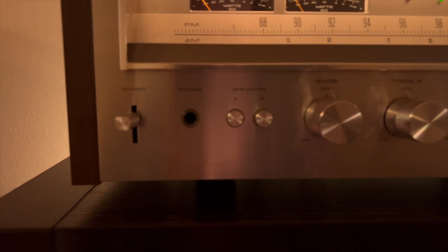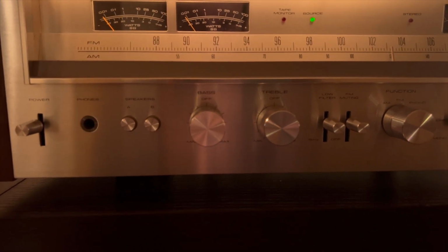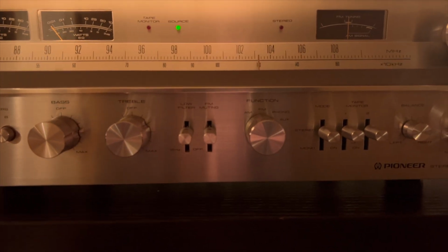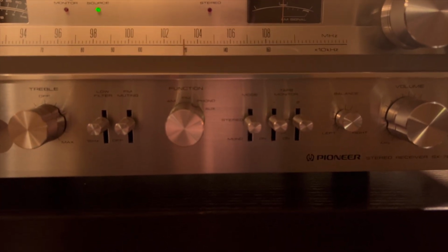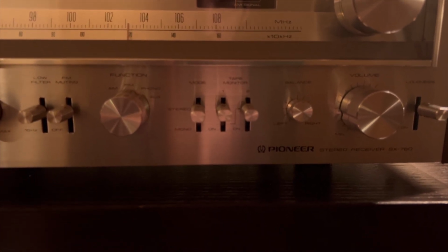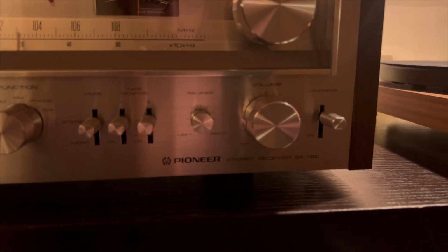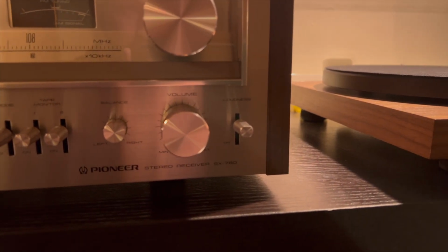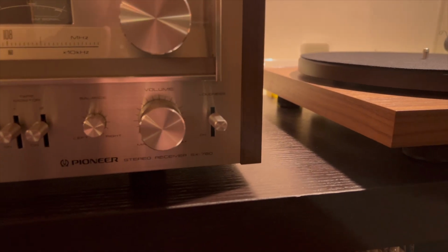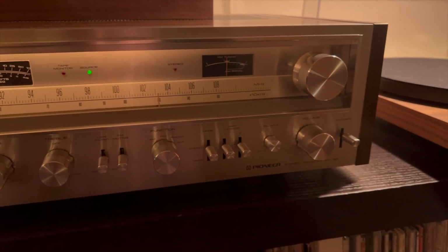And it has a headphone section in it, AV speakers, and there's your bass adjustment, your treble, low pass filter, FM muting, your input selector, stereo or mono, which I always leave at stereo, and then your tape, which I don't need to use, your balance control, your volume knob or attenuator, and then loudness, which I've never actually played with, but maybe I'll experiment with that and see how it changes the sound.